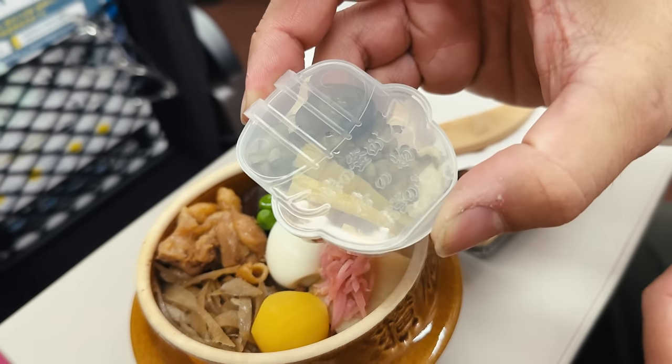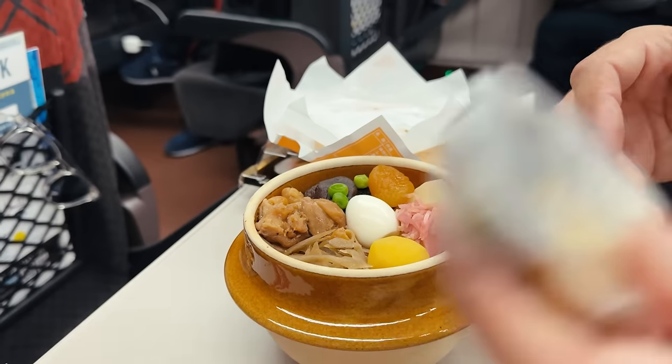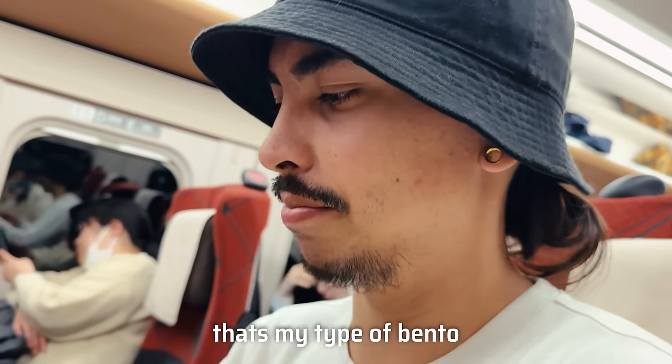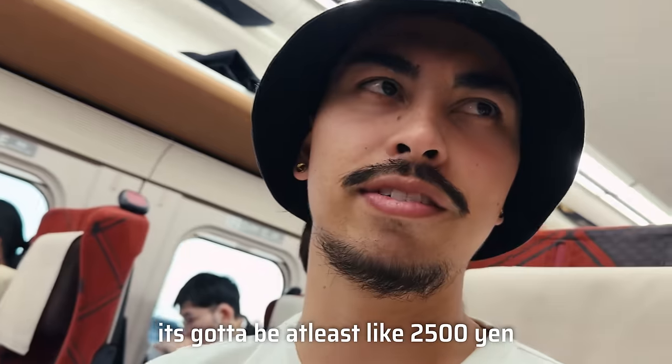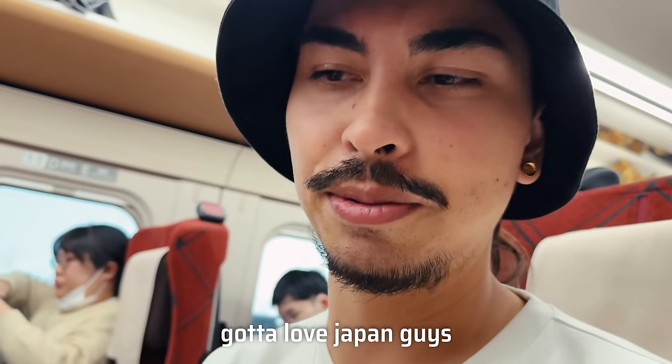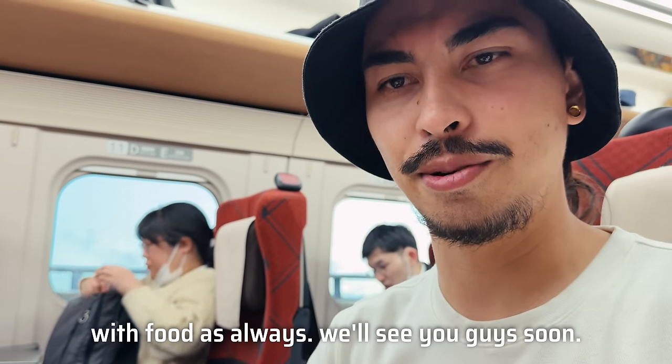It says, Toge no Kamameshi. Oginoya. The Toge Bento. That's basically what it's saying. Bento. Yeah. That's my type of bento. How much is this thing? This has got to be at least like 2,500 yen. 1,300 yen. $10. You get to bring that home. That's sick. Yeah. Gotta look bad, guys. Ending the vlog with food, as always.